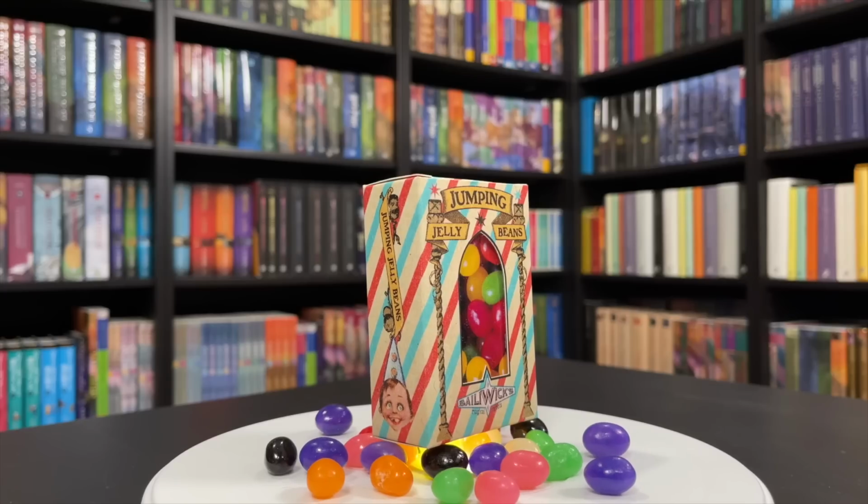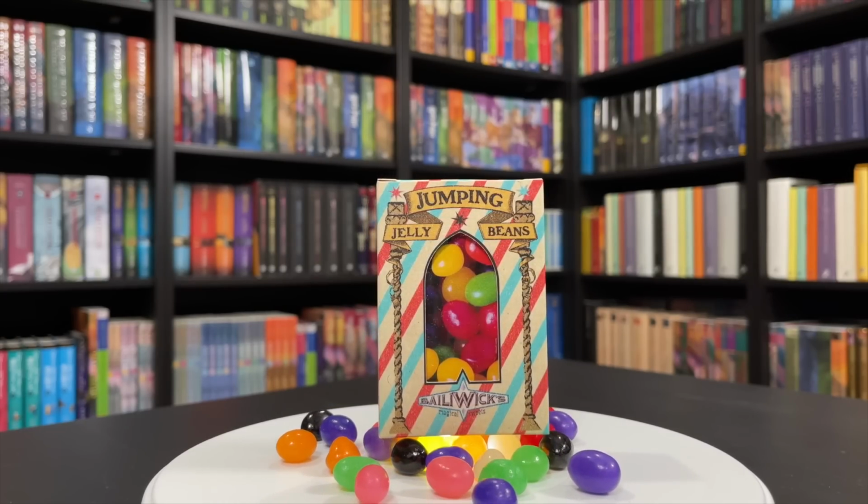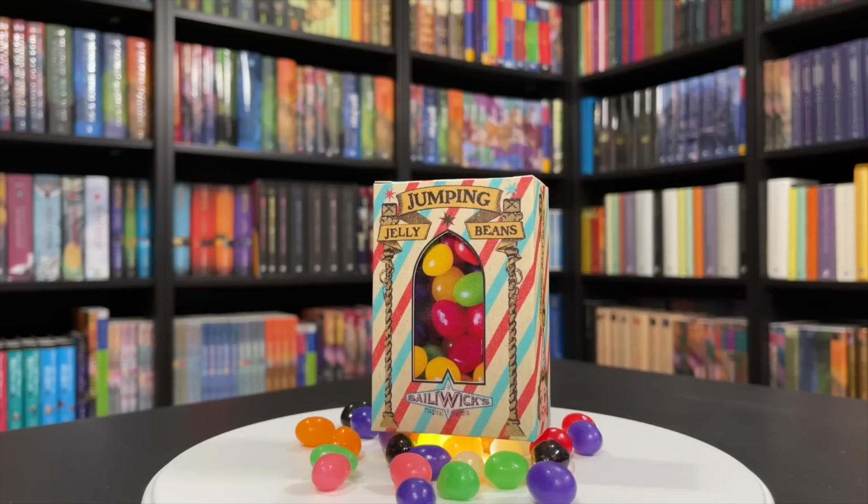Oh, clever. Whoever came up with this is a genius, absolute genius. Look at what they put in the box. It's a print of jelly beans. So when you have eaten all of your jumping jelly beans, you don't have to refill it. You can display it like so, and it still looks like there are jelly beans on the inside. Absolutely brilliant. Let's give one of these things a try.